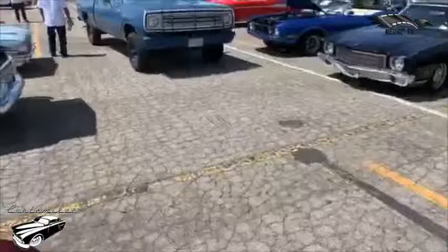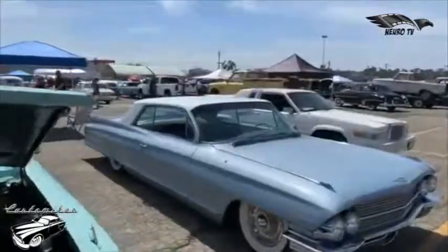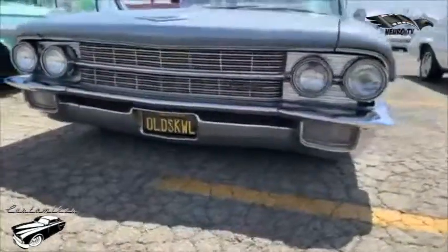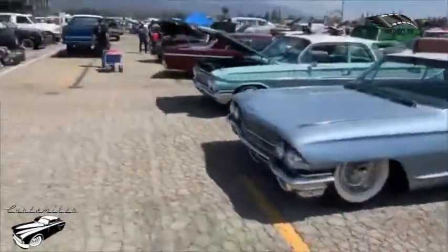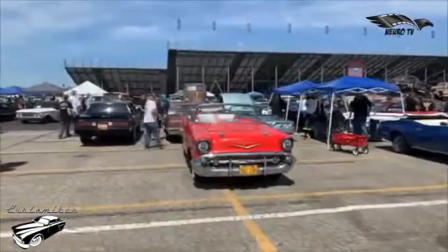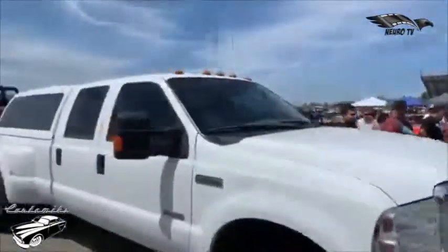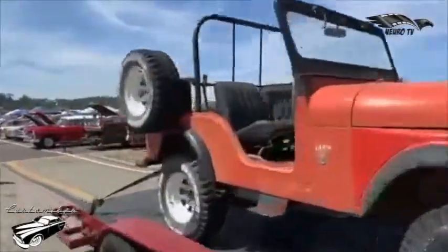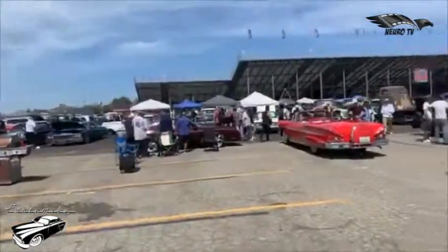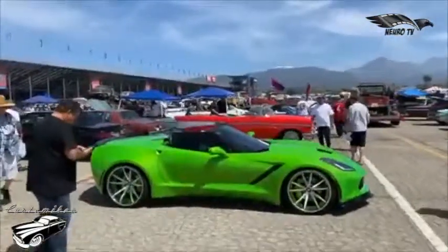Things you see at Pomona, the good old Dodge truck. And another caddy. What do we have here? 61 or 2? I think it's a 62. Cool plate. I think I'm going to cruise down to the VW section too, because that one was packed full too. Ooh. That's got a growl to it.